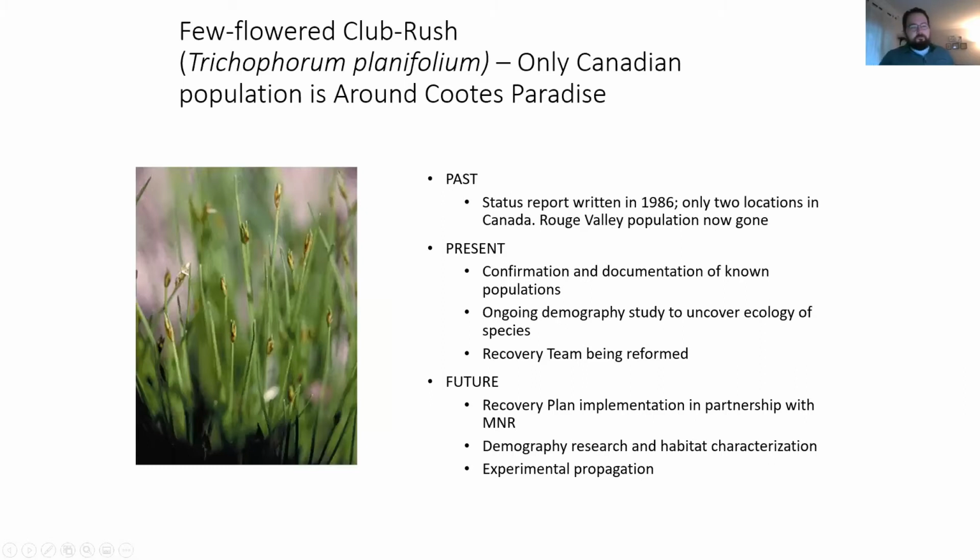This little tiny fella is called the few-flowered clubrush. It's a little sedge, sometimes called the bashful bulrush. In Canada, it can only be found in Cootes Paradise Marsh. There used to be a few at Rouge National Park, just east of Toronto, but it hasn't been seen there in over a decade.